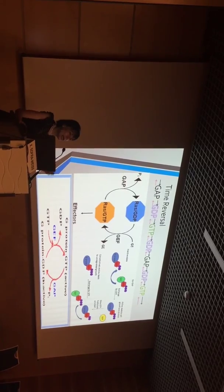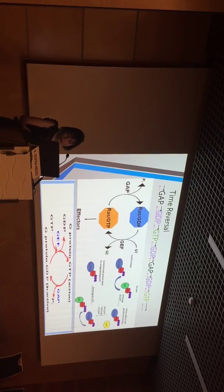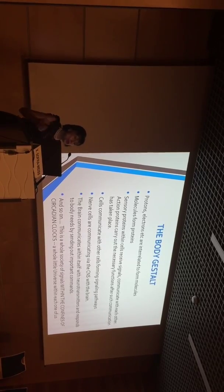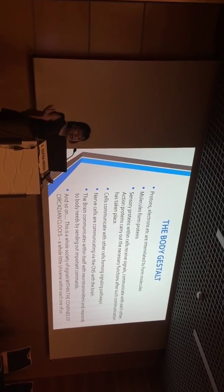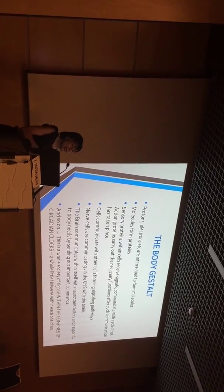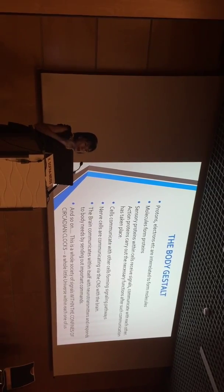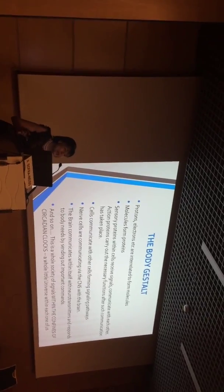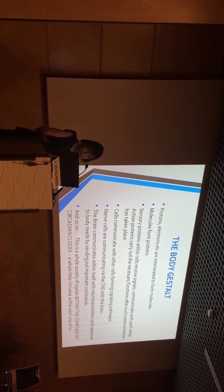So if we want to look at anti-aging, we need to focus on molecular mechanisms and trigger these molecular mechanisms to form a true anti-aging. And the problem with our bodies is that it starts with protons and electrons integrated to form molecules, the molecules form proteins, sensory proteins and action proteins interact to guide the cells. Cells communicate with each other. The nerve cells are communicating with the brain. The brain communicates with everything else. It becomes a gestalt. It becomes more than the sum of the neurons that it's composed of.